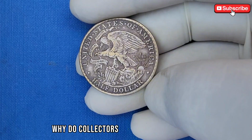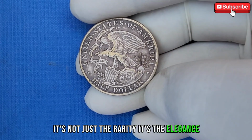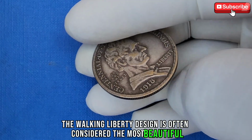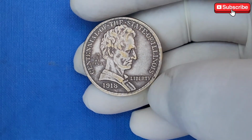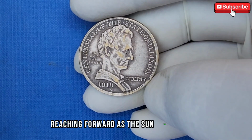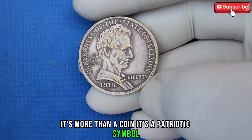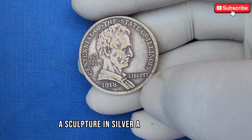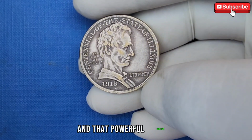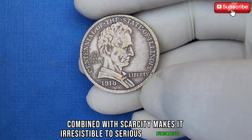Why do collectors love this coin so much? It's not just the rarity, it's the elegance. The Walking Liberty design is often considered the most beautiful of all U.S. coins. Lady Liberty wrapped in the American flag, reaching forward as the sun rises behind her. It's more than a coin. It's a patriotic symbol, a sculpture in silver, a vision of hope minted during uncertain times. And that powerful emotion, combined with scarcity, makes it irresistible to serious numismatists.